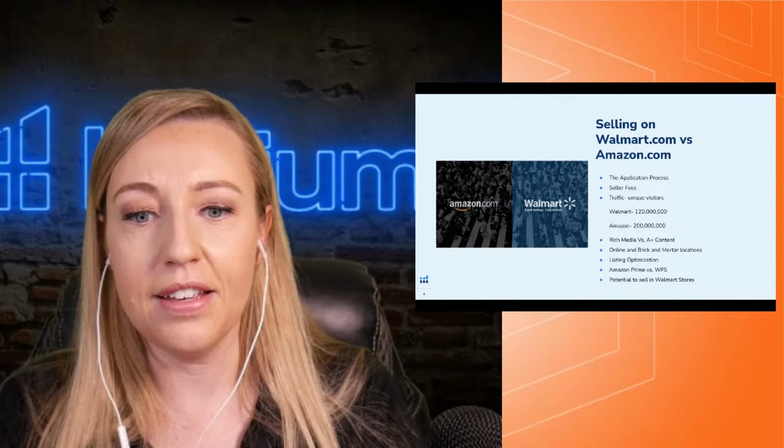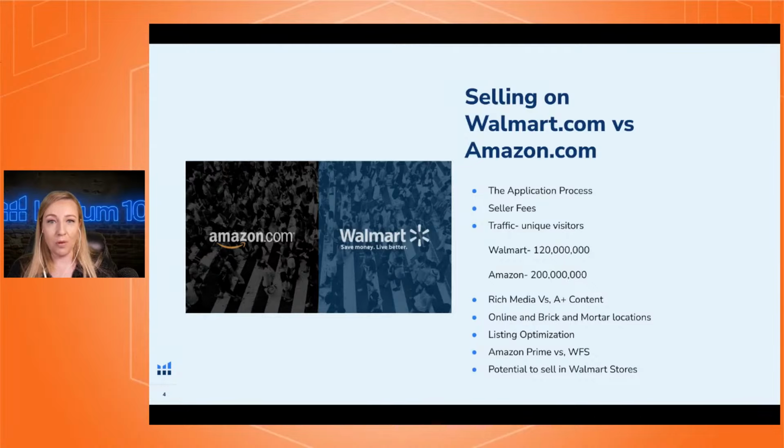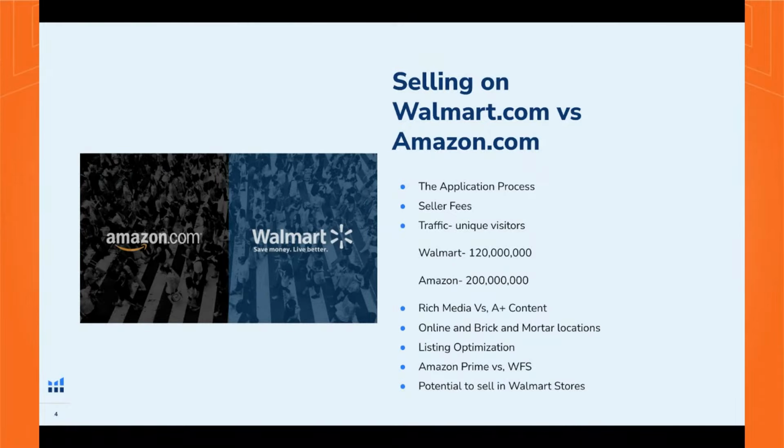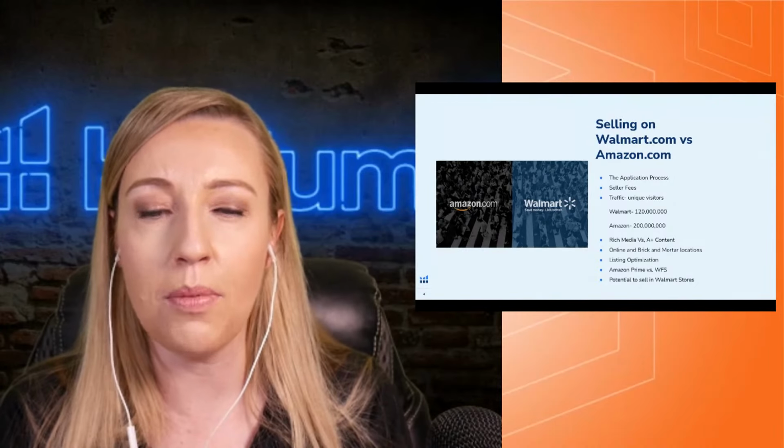The next thing is rich media versus A+ content. Rich media, actually, they just redid the Walmart.com website, and so they took down rich media. Rich media is basically the same thing as the A+ content, or as some of you might know, enhanced brand content. It's where you could put videos, and you can add cool infographics and different enhanced content on your pages, maybe comparison charts, things like that. That's actually been taken down, but I do think that it's going to be added again. So you'll probably want to just stay tuned.